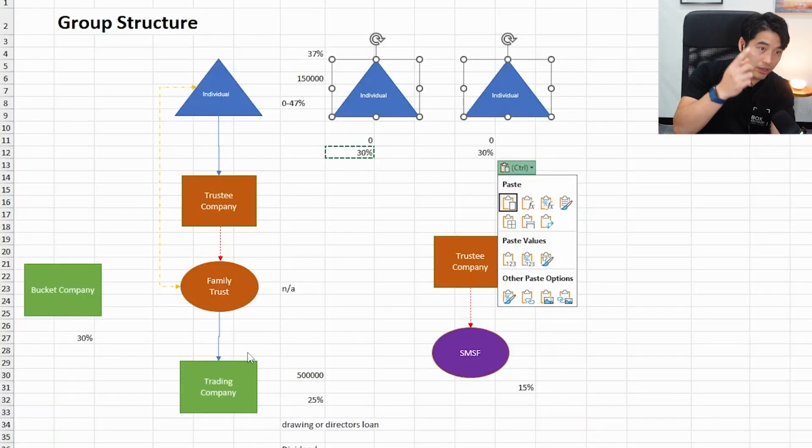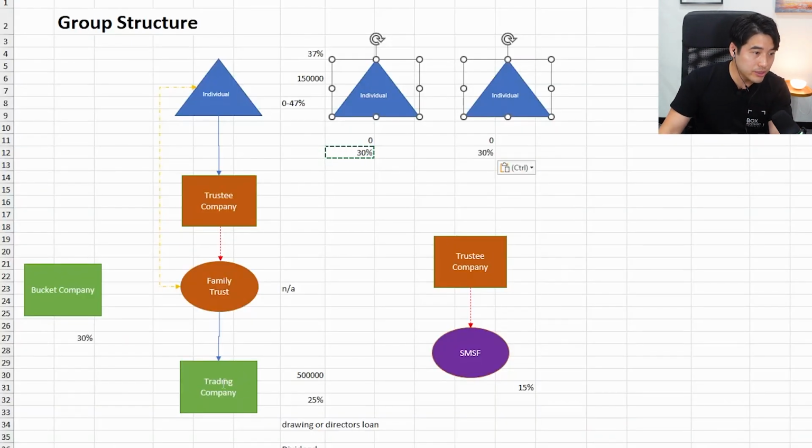But take note, like I said before, the money actually has to go from this company over to this family trust and distribute it over to the individual. Money actually has to transfer. Back then, didn't need to, but the ATO is a lot more harder on you guys about that.